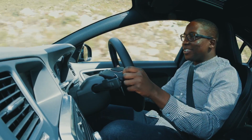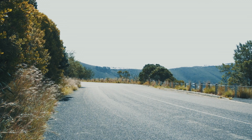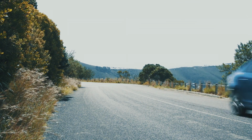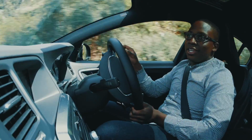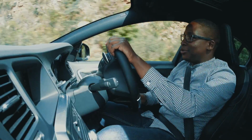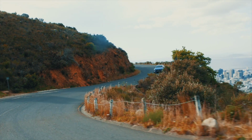This launch control is a very nifty feature. And because the car's 4-wheel drive, it just gets off the line. 0 to 100 takes 4.7 seconds, which is not a mess around figure. And all the whilst this is happening, you've got the whooshing and the whining from the supercharger, and to top it all off, you've got the farty noises from the exhaust. So it's quite the experience driving this thing at speed.